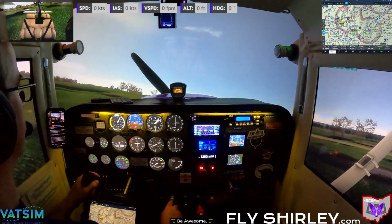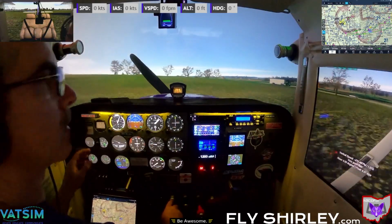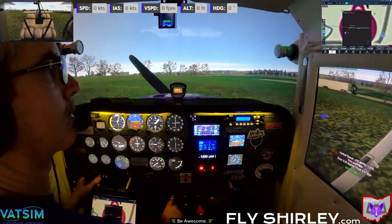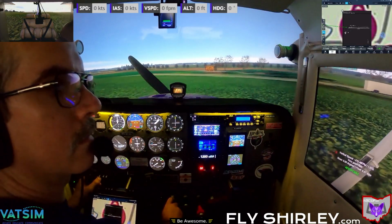You're at 24 feet AGL. Commit to the field directly ahead. Full flaps now if you haven't already. Nice and steady, you've got this forced landing. Remember to touch down at minimum controllable airspeed.